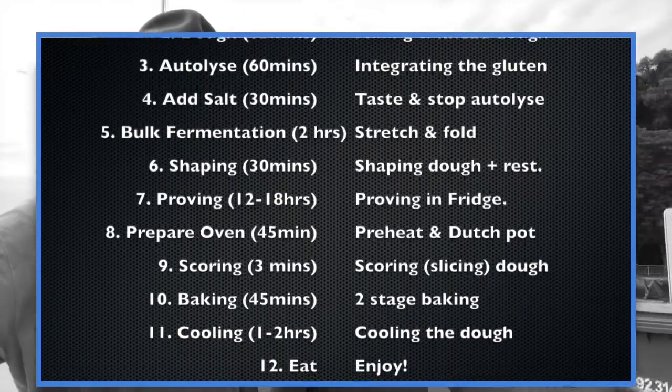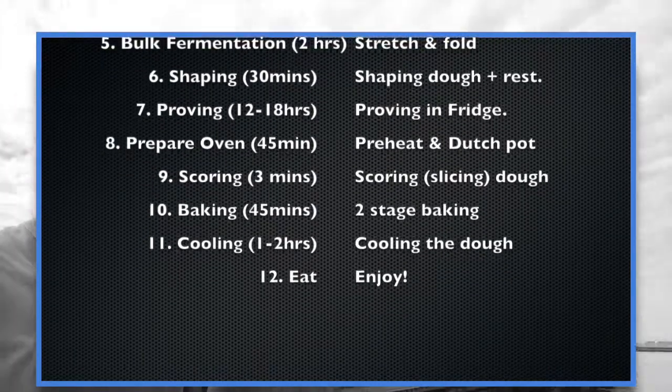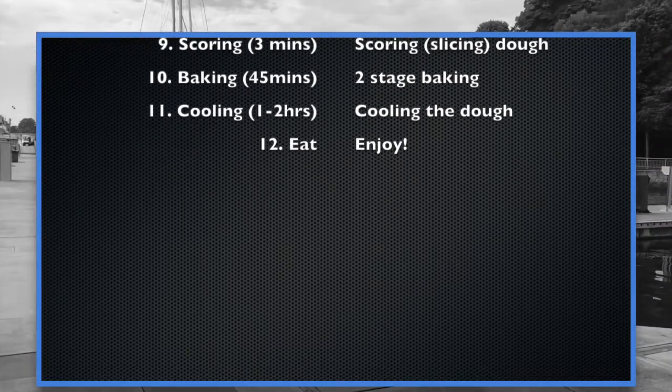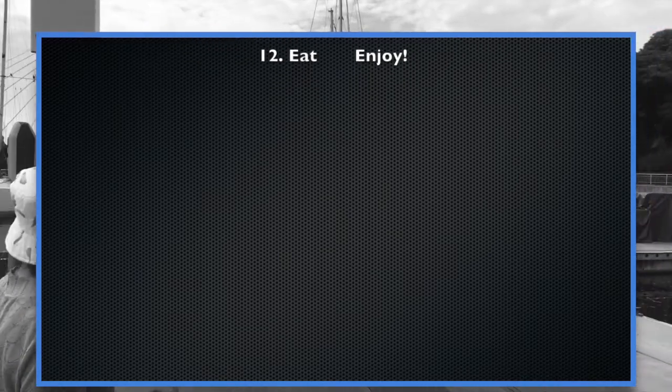And then step 5 is bulk fermentation of stretch and fold. After about 2 hours, we shape the dough. We put the dough in the fridge for about 12 hours. Next morning, we preheat the oven, take out the dough, and score it with a razor. We bake it for 45 minutes, cool it on a cooling rack, and it's ready to eat in 2 hours.